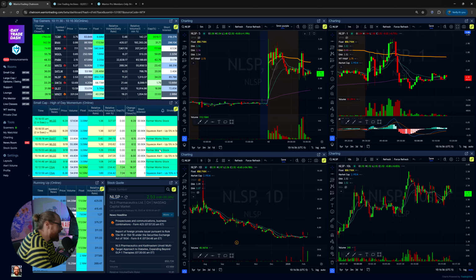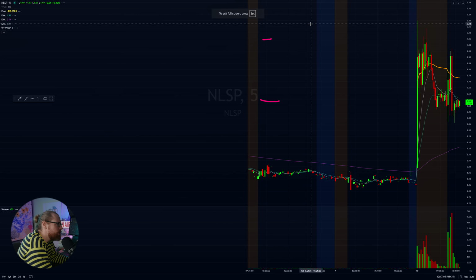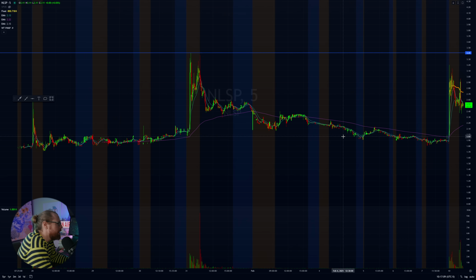NLSP hits the scanner. NLSP, boom, pharmaceutical company. It hits the scanner and immediately goes from $2 to $3.20. But we've got a problem. What's the problem? This is a stock that just popped up last week, or maybe it was just the end of the week before. And I remember that it had popped up to a high of 341, dropped down, came back up, couldn't break that level, and then came all the way back down.